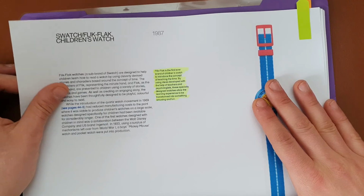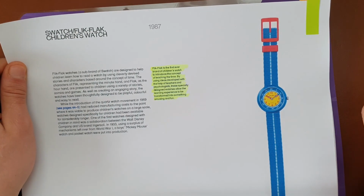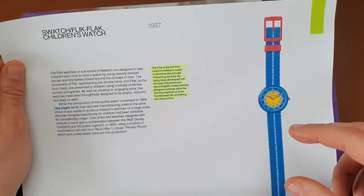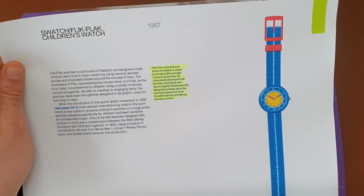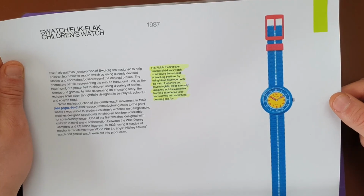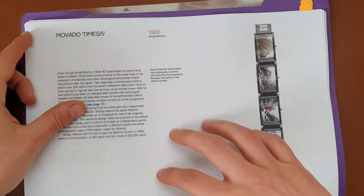Of course, Swatch and Flik Flak, this was the first ever brand of children's watches to introduce the concept of teaching the time. By using ideas developed with the help of teachers and psychologists, these specially designed watches allow the learning experience to be transformed into something amusing and fun. So if you find the Flik Flak, get it for your son or daughter. They will love it. They will learn how to read time with it.